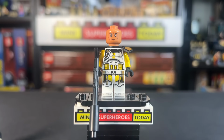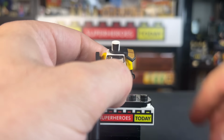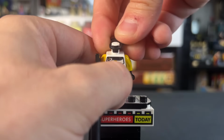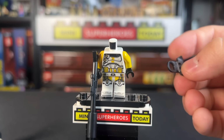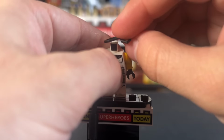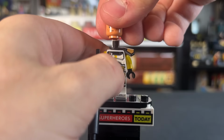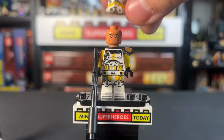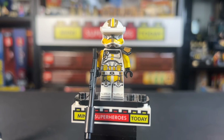If we lift it up, he has the standard clone trooper head underneath, and you'll see that he has the new shoulder pauldron piece here, which we can lift off. It's a very hard plastic, so there's not really a lot of bend to it, and you can see that there's a little ridge under the shoulder there, so that when we place it on the shoulder, it actually doesn't move at all. It stays in place, and I love that that piece is added here for Commander Bly, and of course we'll see it on all 4 of the 327th clones, which are coming up very soon.